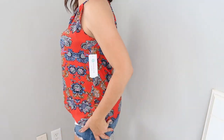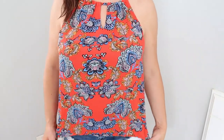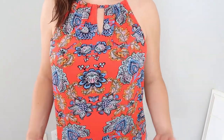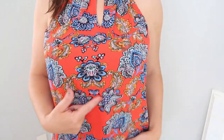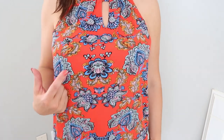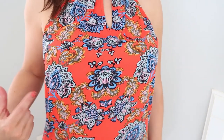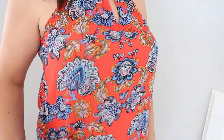I like that it is a little longer. I like the material is nice and lightweight, but what I really love about it is the colors. I feel like there's so many things you could wear with this. It looks so good with this color denim, and then I know with the dark denim because of that navy, light denim because of the turquoise, and white because of the white in there.